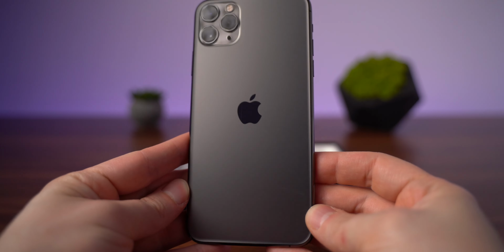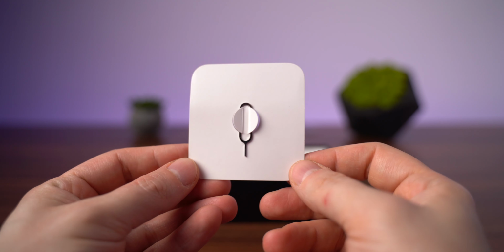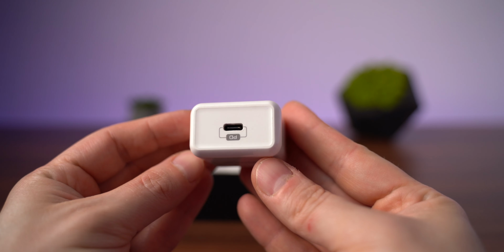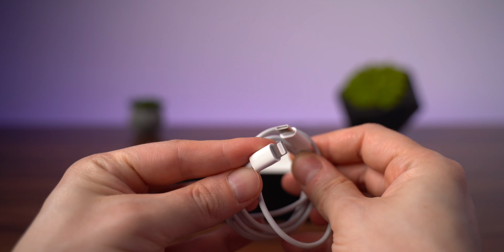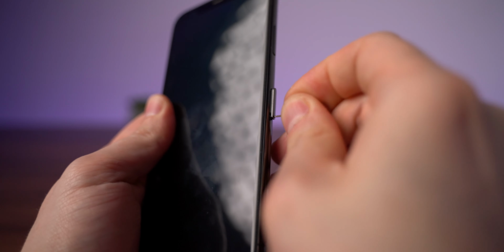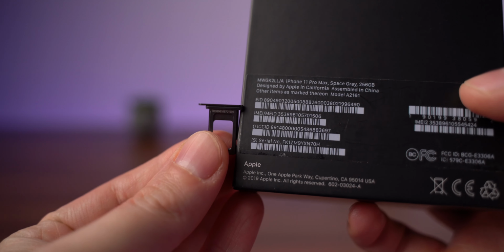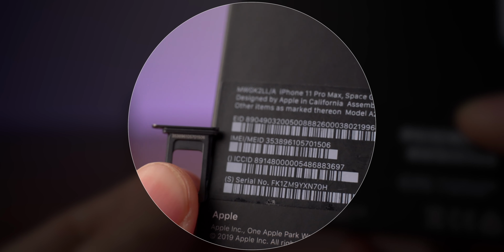I've got iPhone 11 Pro Max space gray color, SIM eject tool, USB-C charger, Lightning to USB-C cable, and that's it. The next step will be to check if the IMEI number on the SIM tray matches the IMEI number located on the box, so I can verify that the box is original. Luckily, the IMEI numbers are identical.